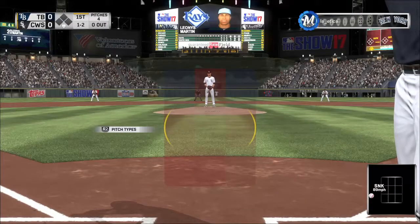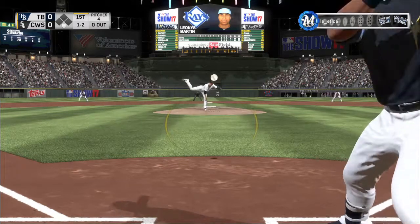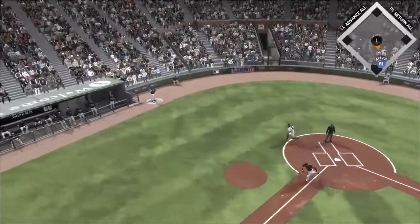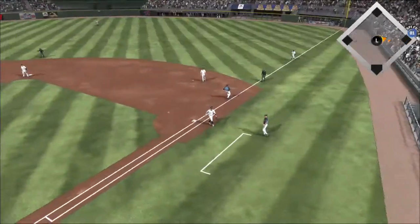The next 0-2 misses, and that'll move it to 1-2 now. A tough sinker on the inside corner. And he'll reach first as they can't make the play on him.